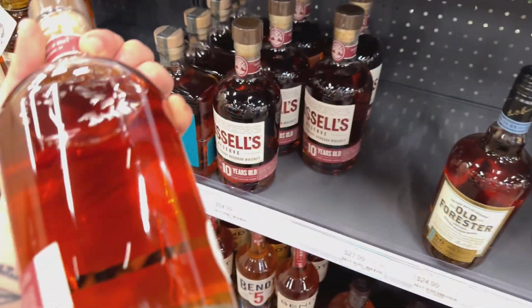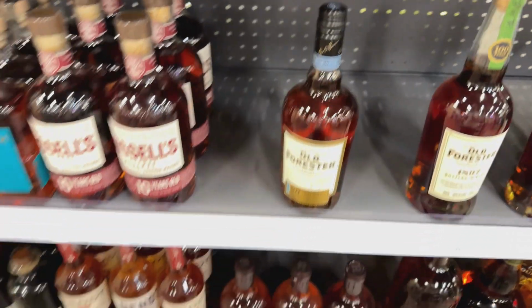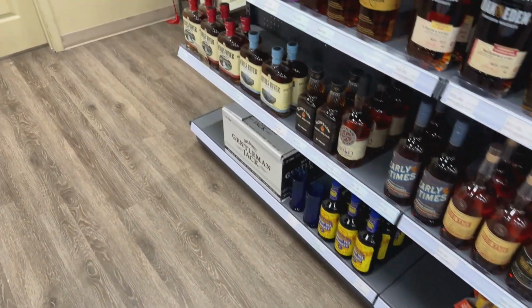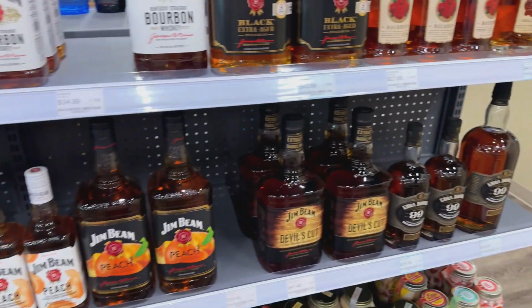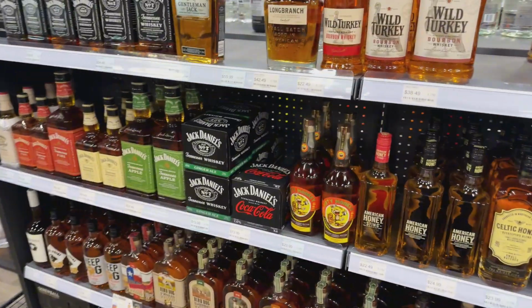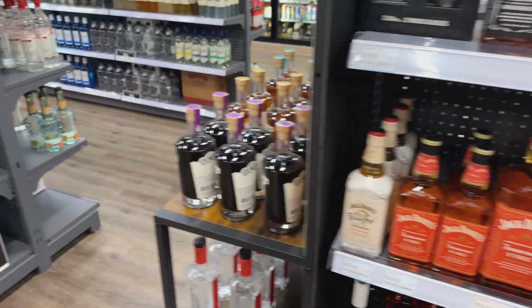I always look to see if I can find an LLME just because I've got one and I really like it. I don't know about the myth of it being discarded Russell's 15, but I don't know. Alright, cool.